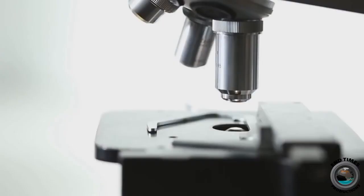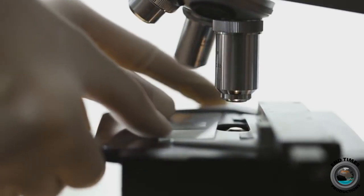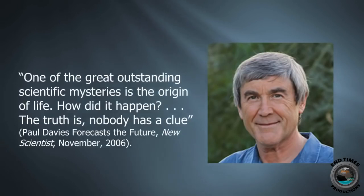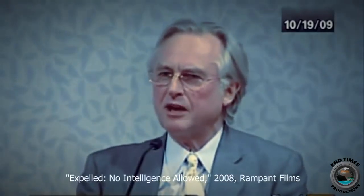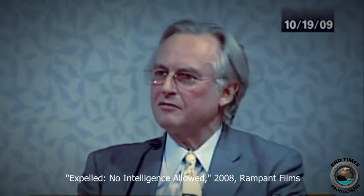Now, the abundance of material challenging abiogenesis has led many high-level evolutionists to admit that they do not know if abiogenesis occurred, or how it could. For example, evolutionist Paul Davies said, "One of the great outstanding scientific mysteries is the origin of life. How did it happen? The truth is, nobody has a clue." In one documentary film, evolutionist Richard Dawkins even claimed, out of desperation, that aliens perhaps seeded life on Earth. This is because Darwinists do not have a clue if or how abiogenesis happened naturally.